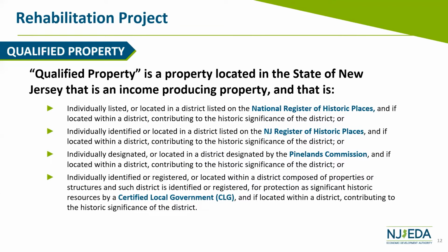A qualified property basically means that it's a property that obviously has to be in New Jersey. And once the project is done, the property must be income producing. And it has to have been previously identified. This is another thing where our program differs from the federal, because the identification has to happen prior to applying, while the federal allows you to a certain degree to move towards listing in the National Register. In this case, the designation has to have happened already.